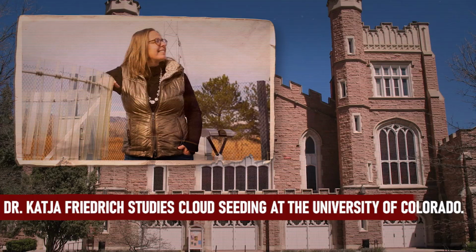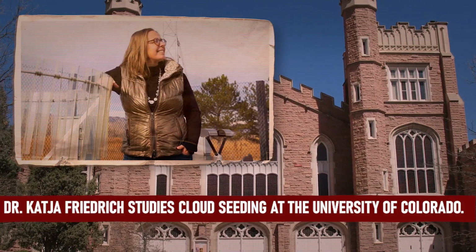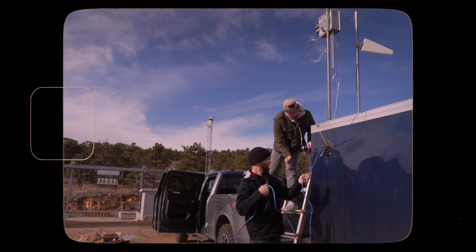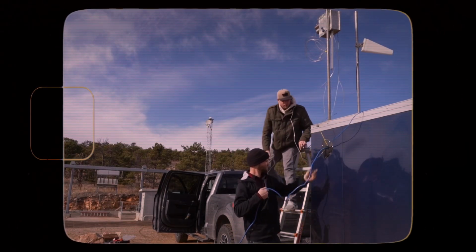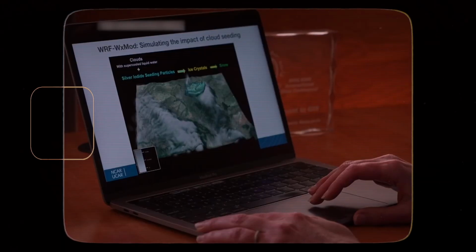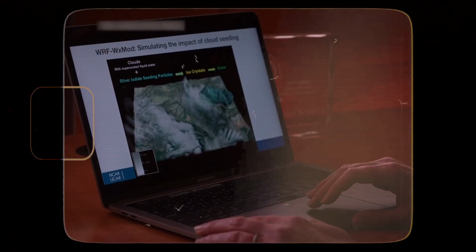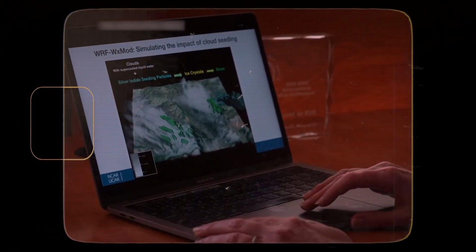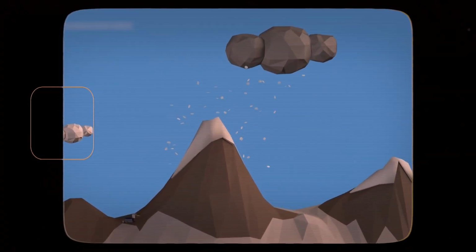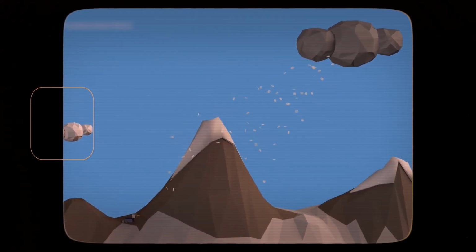Dr. Katja Friedrich studies cloud seeding at the University of Colorado. In September, her team deployed equipment over central Texas to measure what's happening in the atmosphere. What they found shouldn't exist. Silver iodide levels hundreds of times higher than any seeding operation should produce. And the particles are still active, still pulling rain from clouds, 3 months after they were released.